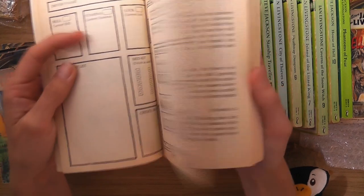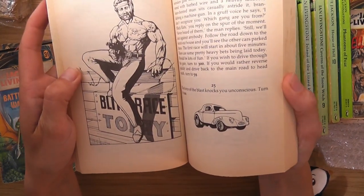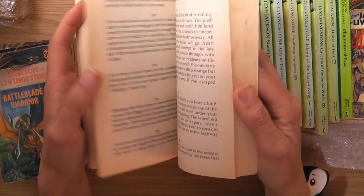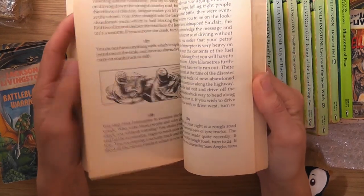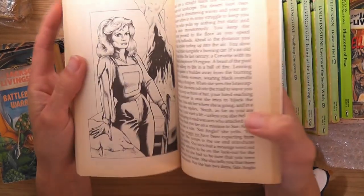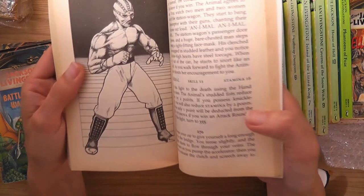1985. Look, I love this. So this one's all going to be futuristic vehicles and stuff. That's quite cool, that is. I wonder if it's got any monsters in it. No, it all seems to be vehicles. Oh, look. Got a little lady. Hey, we've got a little alien thing.